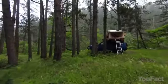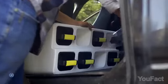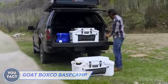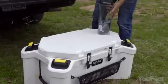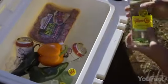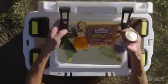Are you an outdoor enthusiast? Is that why the trunk of your car looks like a complete mess? Let's make it a bit more organized with the GOAT Boxco Hub. It's a large and heavy-duty storage system, yet it offers a massive 62-quart capacity. The main compartment is a large cooler with freeze-frame insulation that excels in ice retention, even in warm conditions. It effectively chills beverages and food, including keeping pizza fresh overnight.